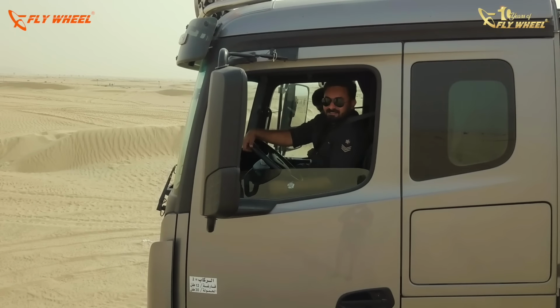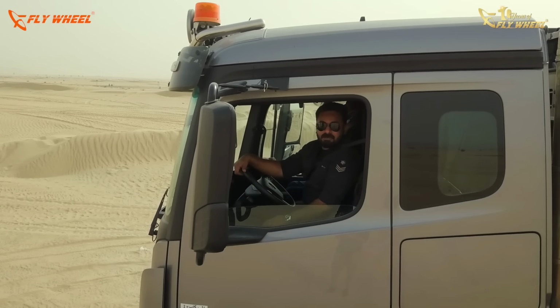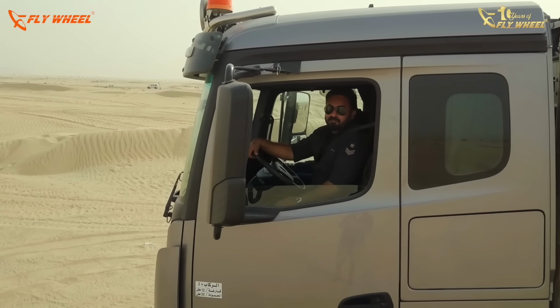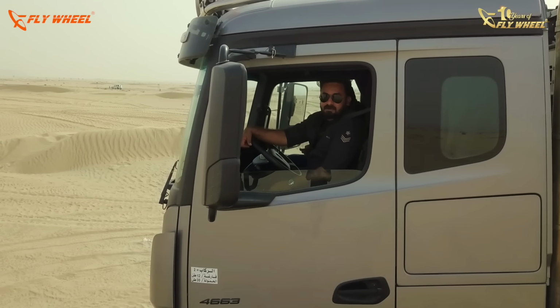So friends, this is my best experience in my auto life, to have this monstrous 8x8 Mercedes Arocs SLT over the dunes, one of its kind truck and one of my best experiences, this mega 250 tonner in dunes with me on an amazing day, one of the best.